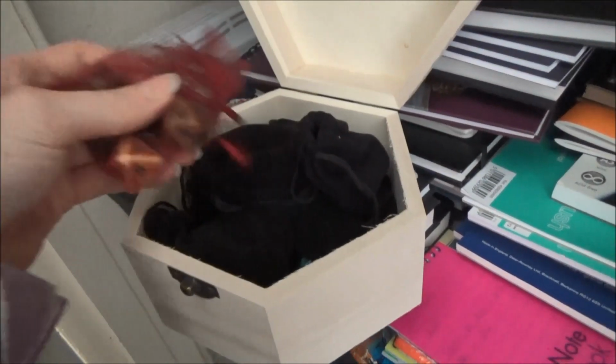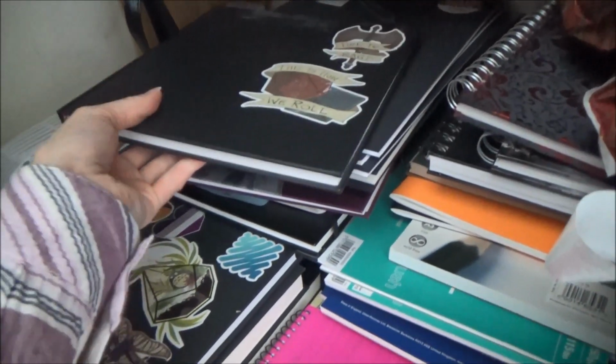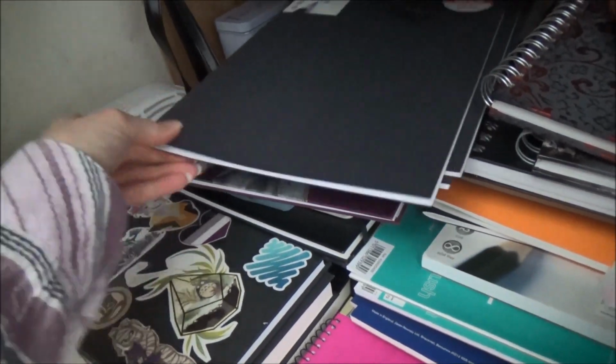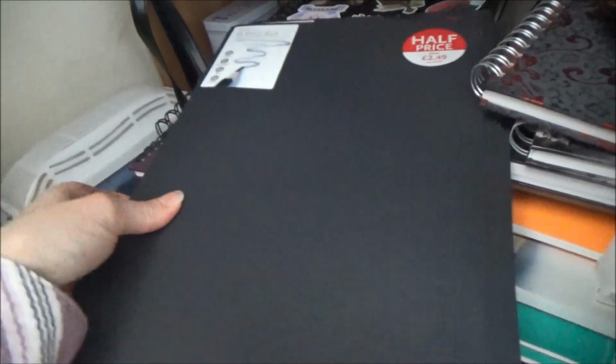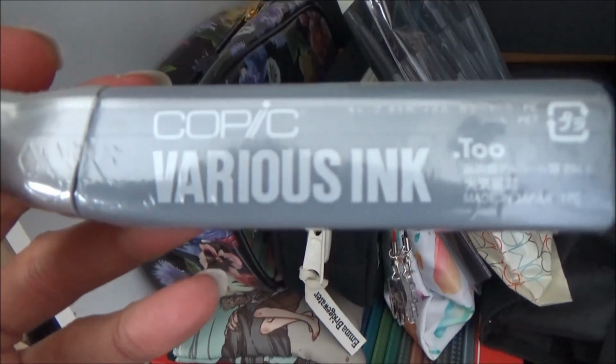In the left hand side of the wardrobe we have a dice box which I'm planning on painting, so let me know if you guys would be interested to see that. I also have a bunch of sketchbooks which all have a purpose, I promise, and as you can see I've been stocking up on the WH Smith ones while they've been on offer, and I also have some line notebooks as well which I use for story ideas whenever I come up with anything and need to jot it down quickly.